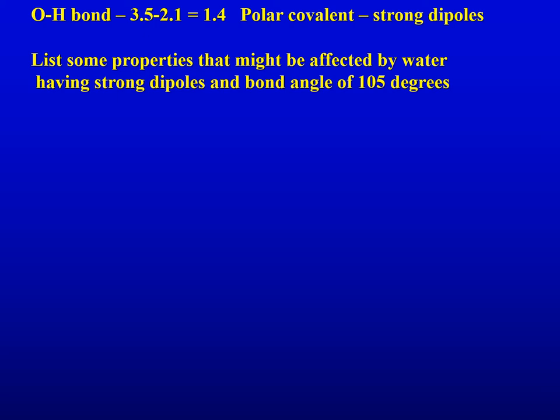What about something like melting and boiling points? In order to get something to melt or to boil, you have to break bonds, right? And you have strong attractions. You have strong dipoles. So you need a little more energy. So what that means is that things with strong dipoles tend to have higher melting and boiling points than other similar molecules of about the same size. So again, strong dipoles from the difference in electronegativity just means strong attractions. And those strong attractions then take more energy to break.